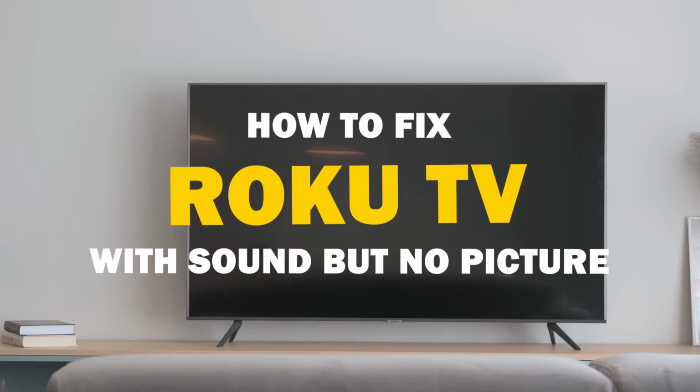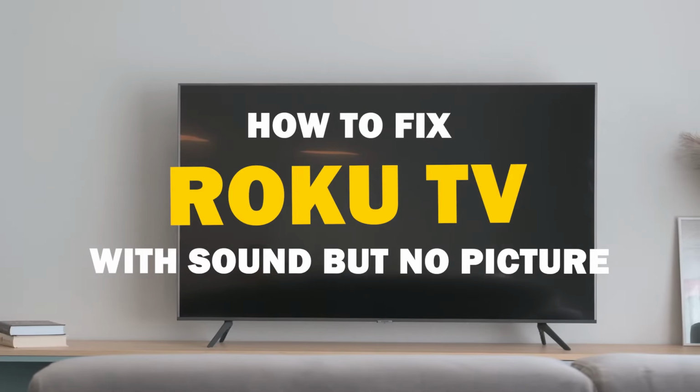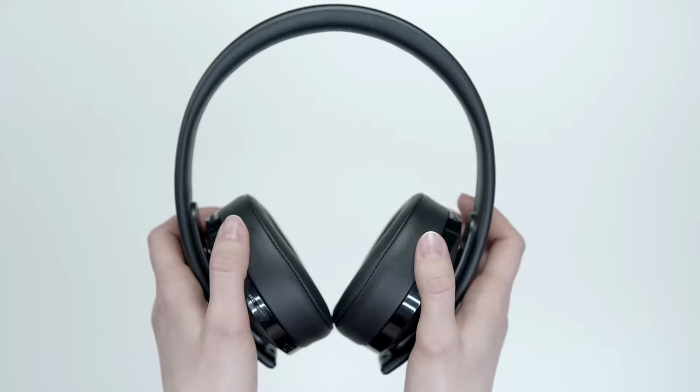Today we're going to tackle a common issue that many of us face: having sound but no picture on our Roku TV screen. But fear not, because I've got some troubleshooting tips to help you get your picture back in no time. So you're hearing the sound but not seeing anything on your screen.